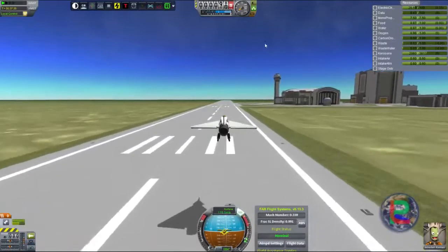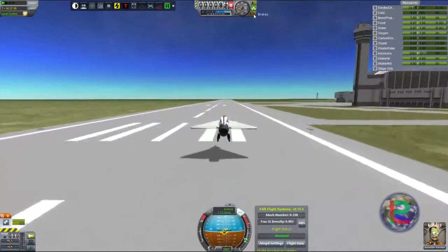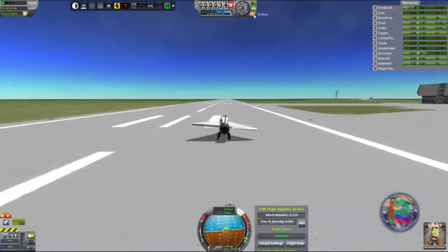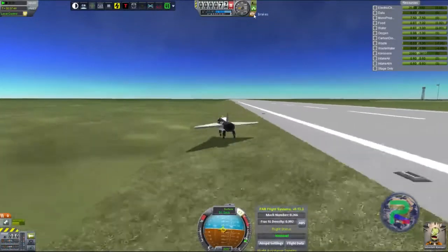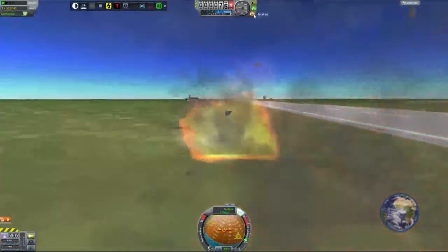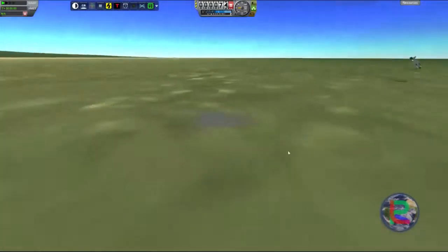Okay, so the main goal here is just to stay low and try to bleed off as much speed as possible, and then make touchdown on the back wheels first, and then the front. Oh, crap. Crap. Go right. Nope. Nope. Oops. That was the wrong time to eject.